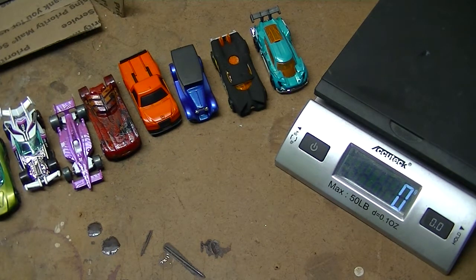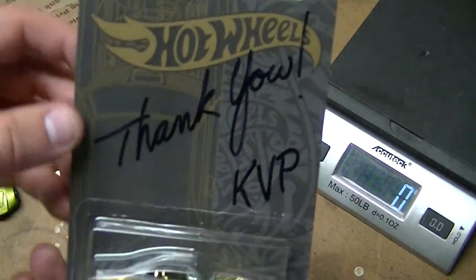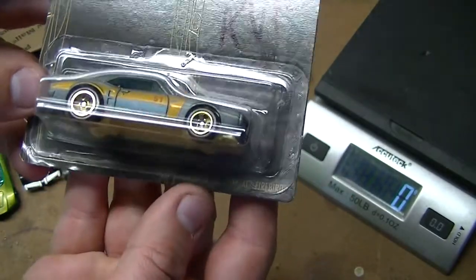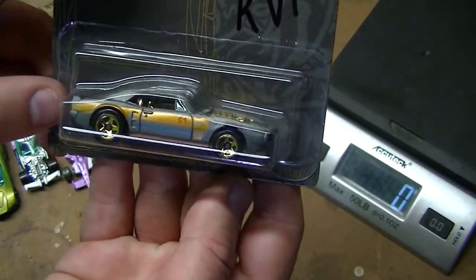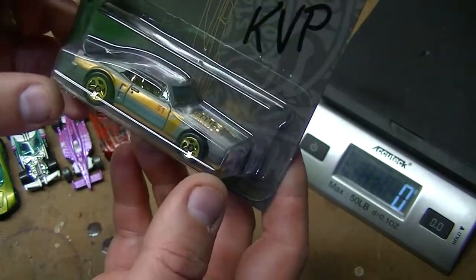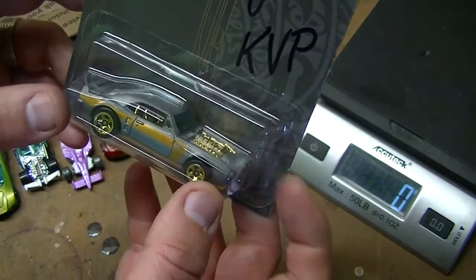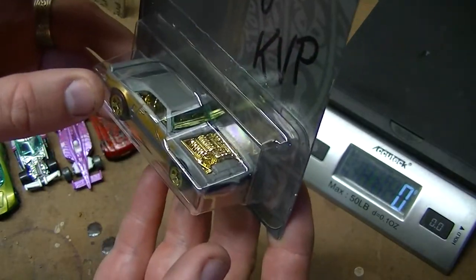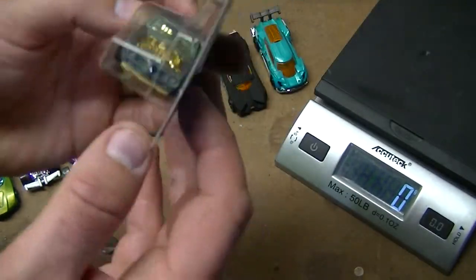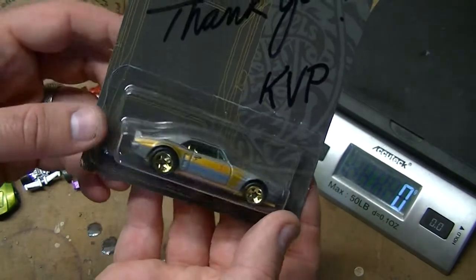Everyone on the sheets is accounted for, but there's another one in here that just says, thank you, KVP. Thank you so much, man. This is sweet. He knows my affinity for the Pontiac Firebird. And this one's sweet, man. I do not have this. I don't have the 51st anniversary vehicles. I have almost the whole set of the 50s, but not the 51st yet. So thanks a lot, man. I appreciate that. This thing's cool. This might actually be my entry for the stock series. I haven't found my stock car yet.